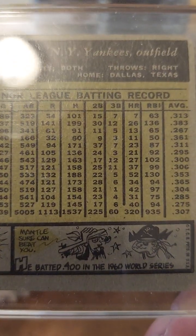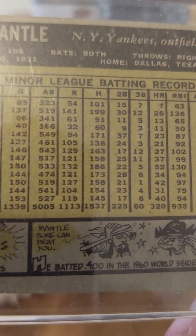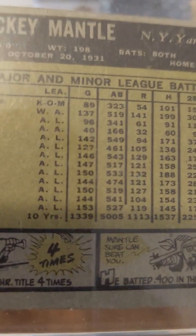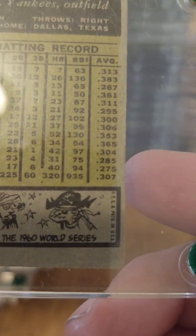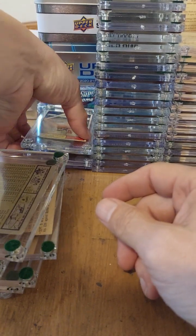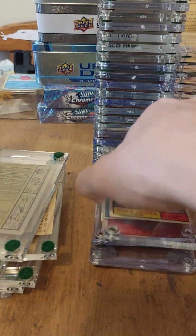Look at all them home runs. 320. Look at how many triples he had. 60. Dang. Look at all 5,000 times at bat. Whew. And still held a 300 batting average. I wonder why he's one of the best in the world. I can only imagine how much better his record would have been if he didn't get hurt in 51.